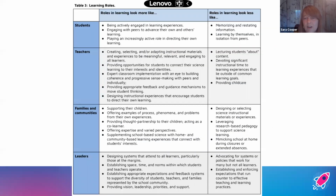Shifts again, right? As we think about achieving these goals and creating these experiences for students that are going to engage them in the science learning that we want, we need to really think about how our roles are shifting as well. And the role of students, the role of teachers, the role of families and communities and leaders, everyone in this learning community, their roles need to shift so that we can engage students in those types of learning experiences that are going to deepen their science thinking, help them use their science tools and develop their systems thinking.